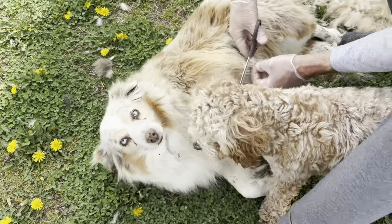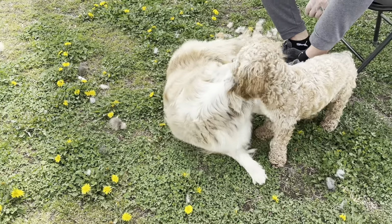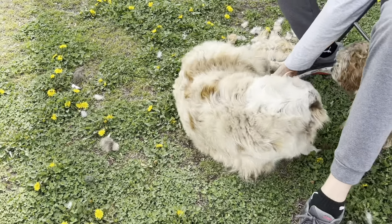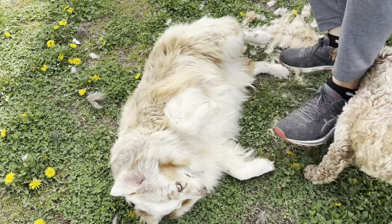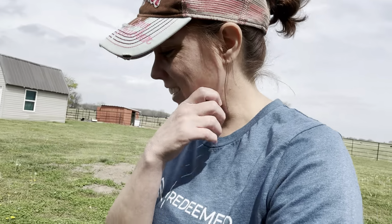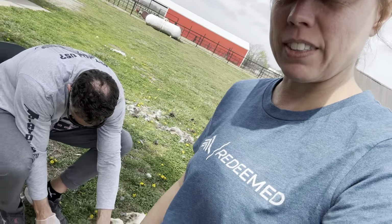Millie, it's not your turn. Come here. Millie goes and gets her hair cut next week. She got an appointment. Dude just is like, yes. Give me all the love. I'll give her some privacy for that part. No, it's just getting that underneath side.